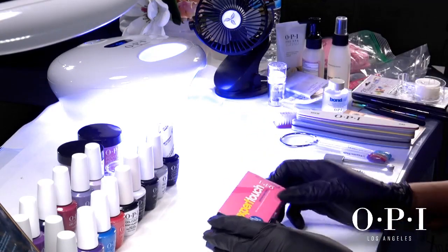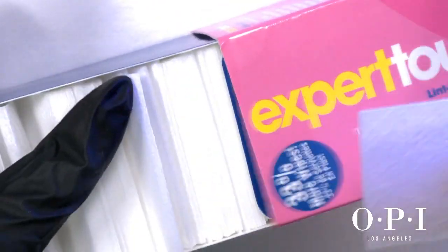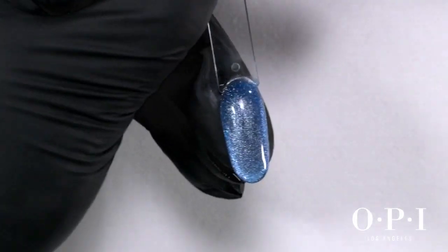All right, and I'm gonna go in with an Expert Touch lint-free wipe and some NAS 99, and I'm gonna remove that inhibition layer because OPI's Gel Color Stay Shiny top coat does have an inhibition layer after curing, which is basically that sticky film that's left behind of uncured gel. All right, so I'm gonna go ahead and wipe that off, and you're gonna see that it is super fast and easy to do, and it gives an extra cool effect.